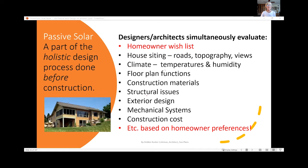So really, passive solar is a part of the holistic design process that's done before construction. So I'm just kind of going into the summary here. I've talked about just passive solar, but you're juggling that at the same time. You start with the homeowner wish list, which may or may not include passive solar. I have snuck in passive solar plenty, especially in past days. They say, nope, I don't want that. But I could still meet everything else they need and sneak some in and know their house was going to be lower energy and better performing.